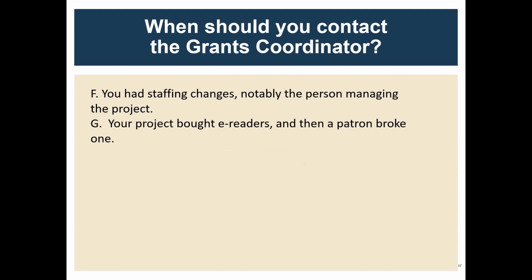Let's say your project bought e-readers and then a patron broke one of them. Do you need to contact us? Nope. This can be handled according to your existing policies, and we don't need to get involved in that.